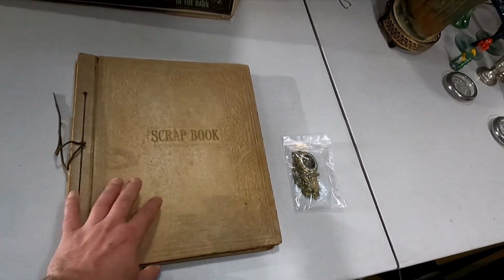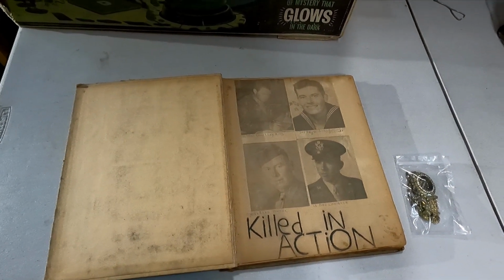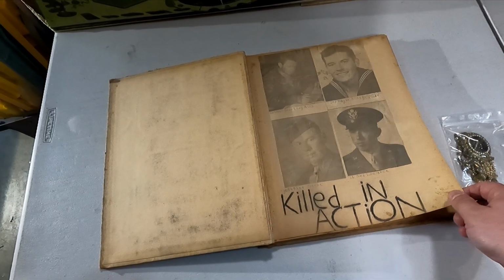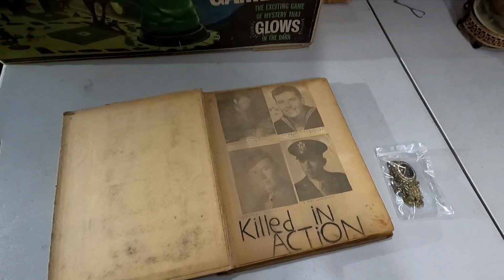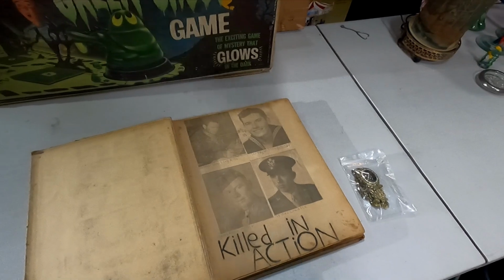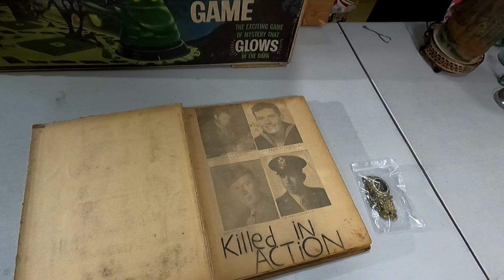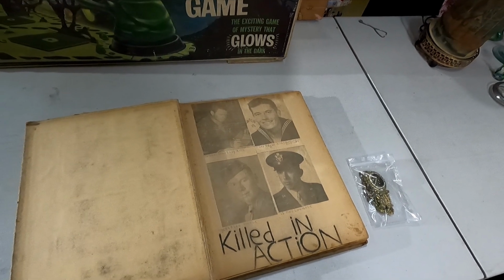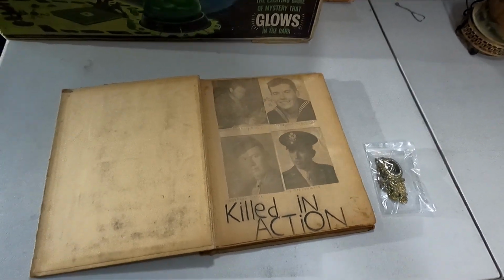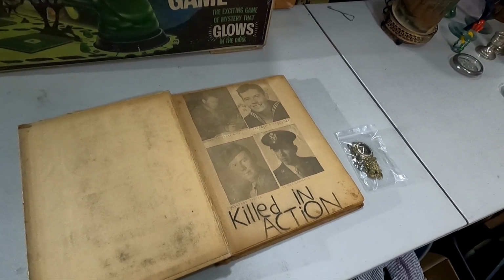When we opened this scrapbook up, we found out that it was a scrapbook from World War II. There's a lot of KIA notifications, MIA notifications, soldier, airmen, sailor profiles, a lot of them from the area. The person that made this scrapbook is from Mooresville, North Carolina, I believe. Mooresville is now a town of only about 55,000 people, so back then it was probably kind of a small town. It's a little above Charlotte near Lake Norman.